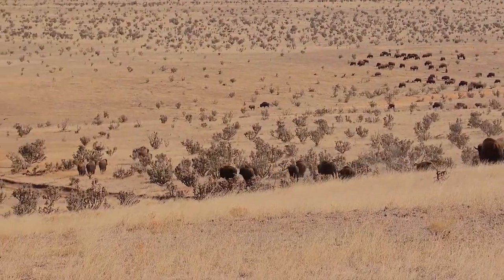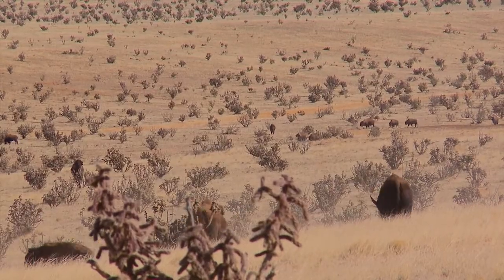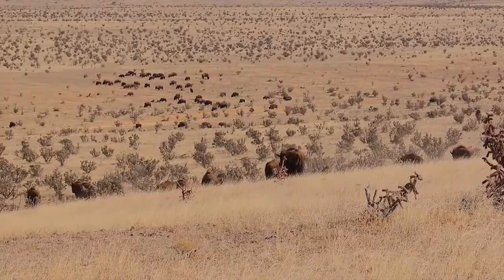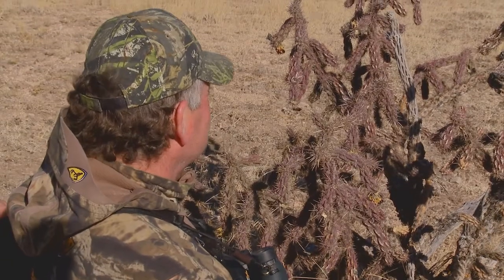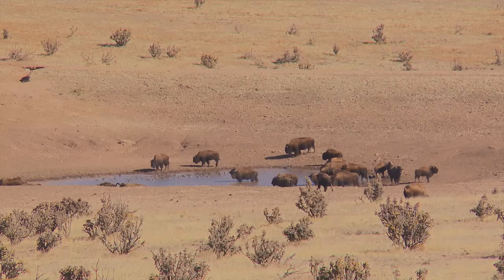When we first came up here, them buffalo saw us coming from a distance and took off. And they're down there watering right now. You look off down through this valley, and it's just buffalo as far as you can see. I mean, this makes you think of the way it used to be a couple hundred years ago. But we're looking for a mature bull, and there's several herds of them here right now.